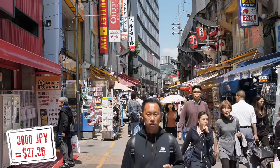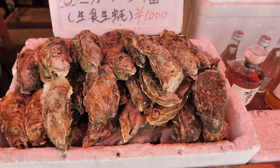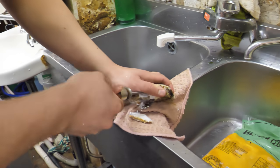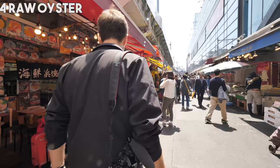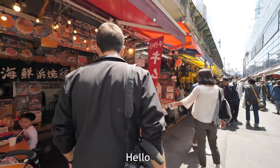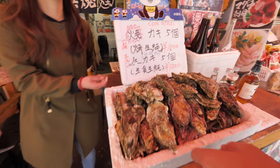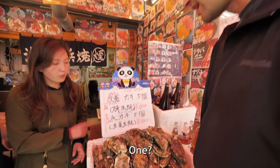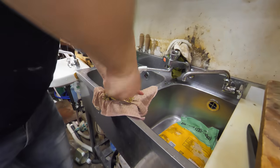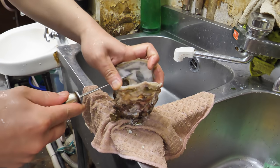Bye-bye. Thank you. Next up, just a couple steps down in the market, we found some insanely plump oysters you can eat right there on the spot. Look at this, guys. Right up here, I think there's some fresh oysters. Konnichiwa. Kaki. Kaki. Oh, fresh oyster. Raw oyster. Iko kaki kudasai. Iko. Oh, look at this, guys. We're getting fresh oysters in the markets of Japan.